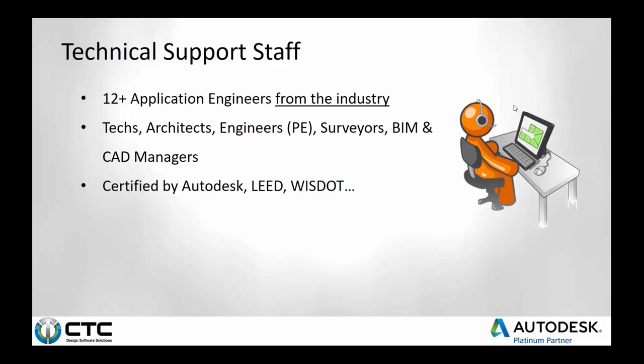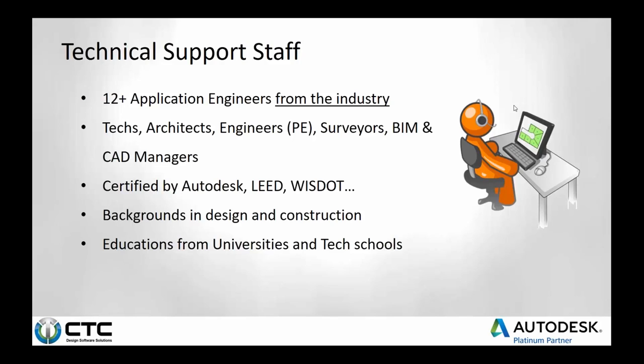All of our application engineers are certified by Autodesk, by LEED, WisDOT, and a number of other organizations as well. A lot of different certifications that qualify us to be of helpful assistance to you. All of us have backgrounds in design or in construction or a combination of the two, be it inspection, surveying, Revit modeling, drafting, you name it. Many of us have been using Autodesk products for 20 to 25 years, and so we really understand the history and the background of how that was used in both design and construction applications. All of us come from AEC-focused educations, be it universities or tech schools. Many of us from the area here going to some of the similar schools that all of you have gone to as well.